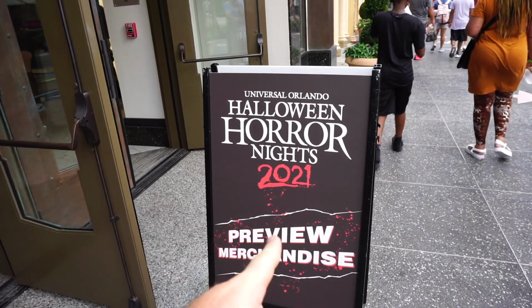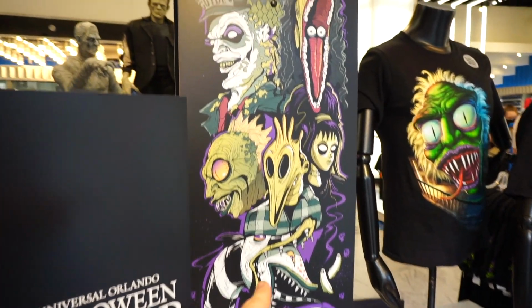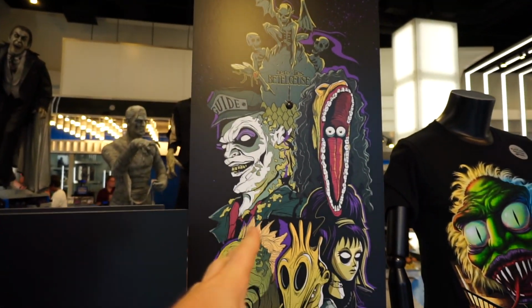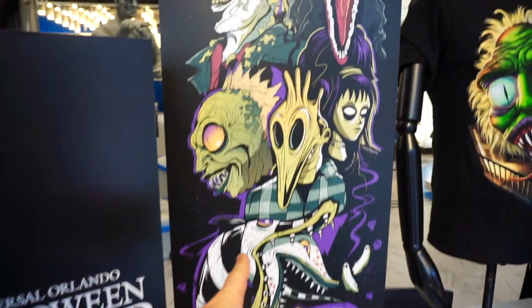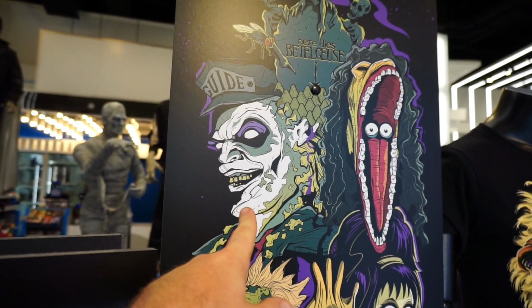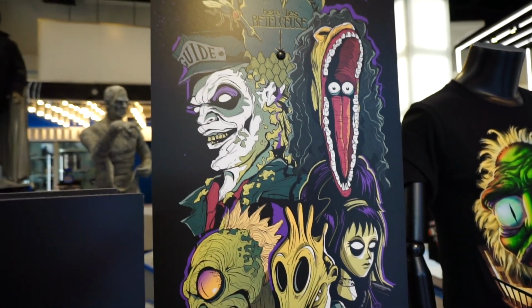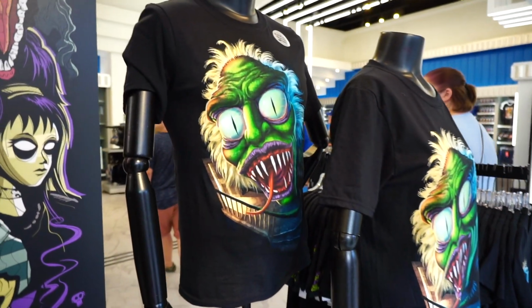Preview merchandise is here. Let's see what's going on. Preview merchandise for Beetlejuice. Thought it was Frankenstein, the Bride of Frankenstein, the house that's coming, but they've actually switched it out to Beetlejuice. Looking at this, it's weird that you don't get anyone's likeness. Like, that doesn't look like Michael Keaton. It's interesting. I always like that kind of stuff. This is almost like a fan art rendering here, but this is the shirt.